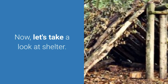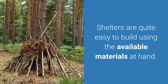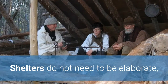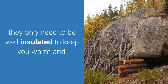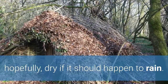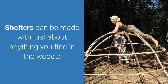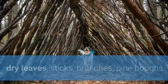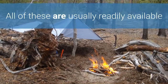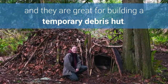Now, let's take a look at shelter. Shelters are quite easy to build using the available materials at hand. Shelters do not need to be elaborate. They only need to be well insulated to keep you warm and, hopefully, dry if it should happen to rain. Shelters can be made with just about anything you find in the woods. Dry leaves, sticks, branches, pine boughs. All of these are usually readily available and they are great for building a temporary debris hut.